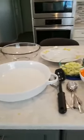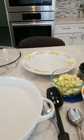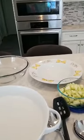So what I've done already, just to save time so we wouldn't be on here for hours, is I've set my countertop up the same way that I would any other day, any other meal prep day. And I'm going to show you the ingredients that I'm going to be putting into this salad. And I'm going to call this Dr. Julie's Super Salad.